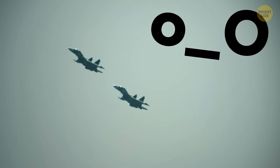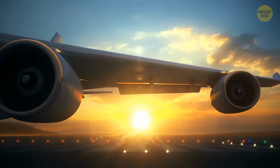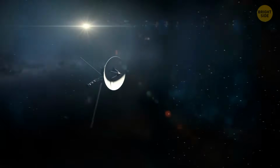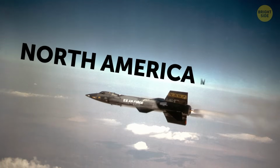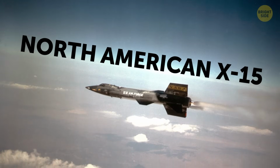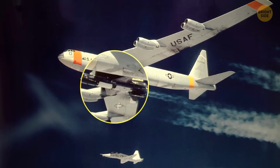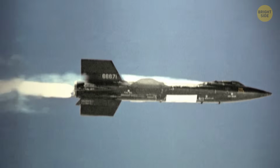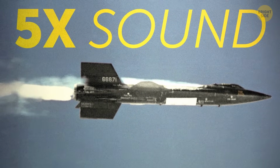Some planes have already gone into space, but not the ones you see at the airport. Those classical planes need air to go up, and space is basically just a vacuum. The first plane that reached space was designed around 70 years ago. During its first flight, it generated lift and stability using its thin, stubby wings. It traveled more than 5 times the speed of sound.